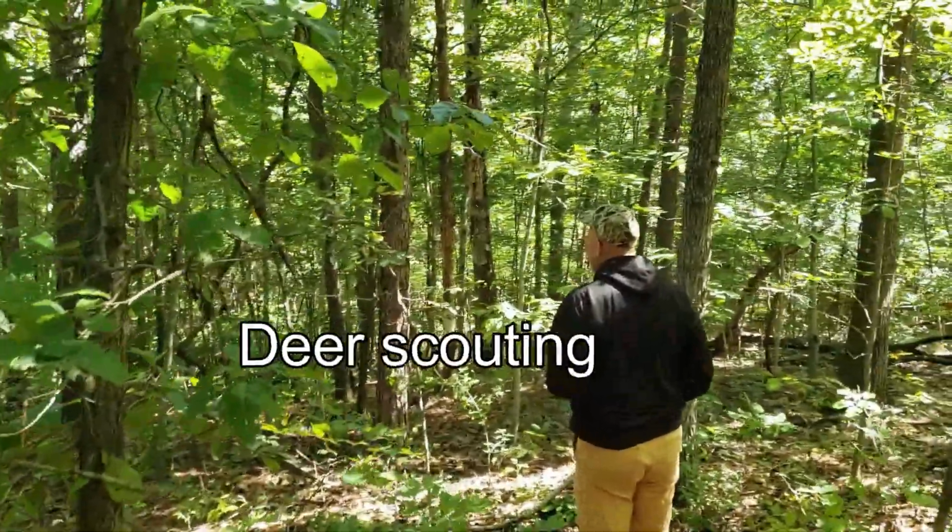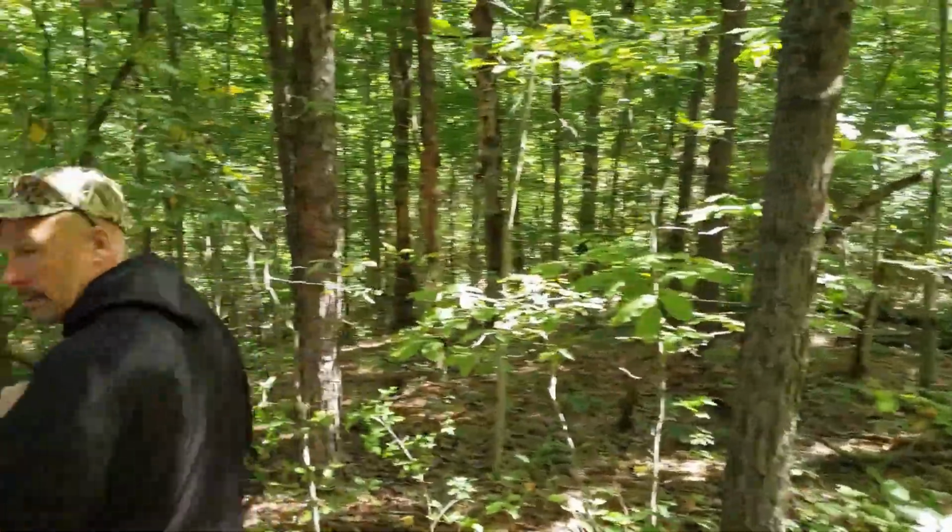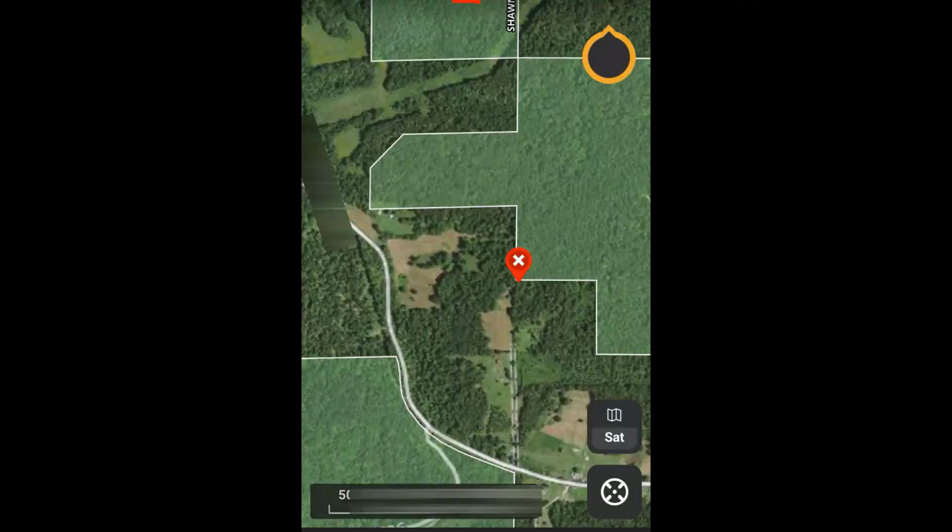I'd hike in from the road. No, they're not coming in here. You're gonna have to hike a long way to get back in here. So when you're looking to lease land or buy land, having public bordering you is a double-edged sword. Sometimes it's good, sometimes it's bad.